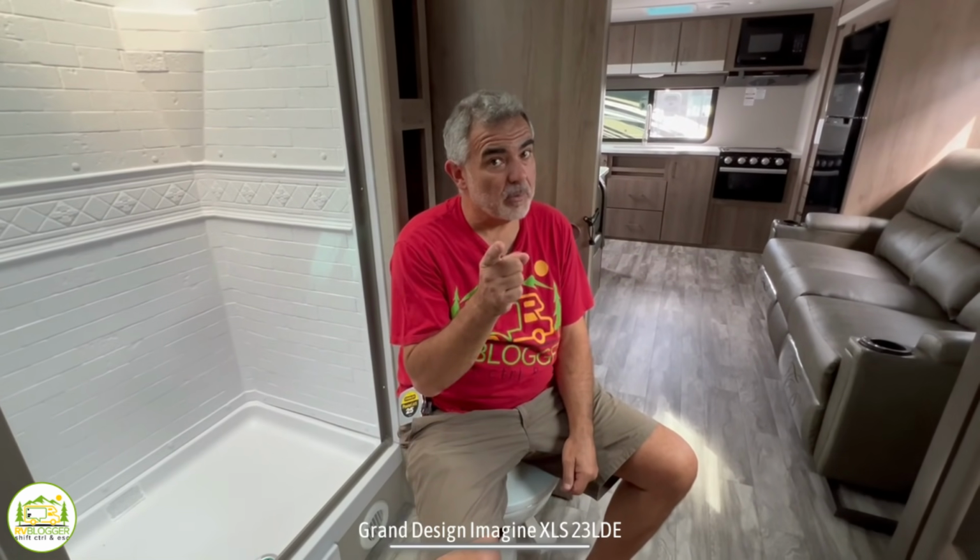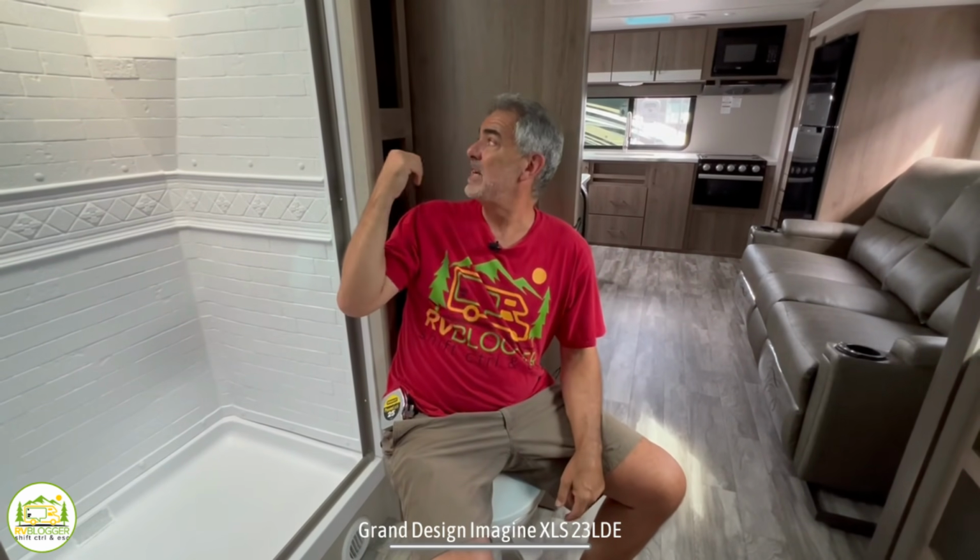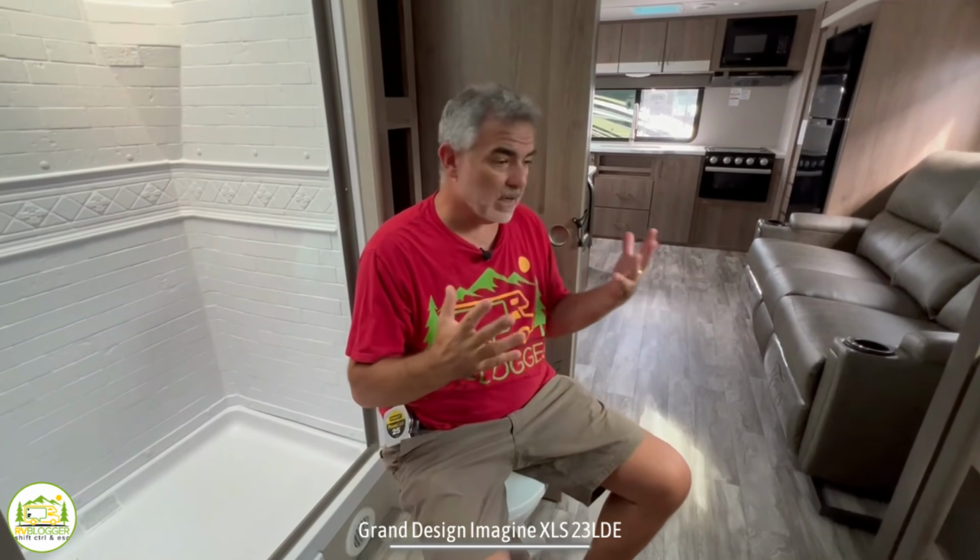Now I'm about to do my elbow test, but before I do, there's plenty of extra storage even behind me all the way up the wall. So there's a lot of storage place in here. I guess you could use that as like a linen storage or extra TP or whatever you want to put there. Now the elbow test, if this door was closed, it might be a little tight, but on the other side, no problem at all.